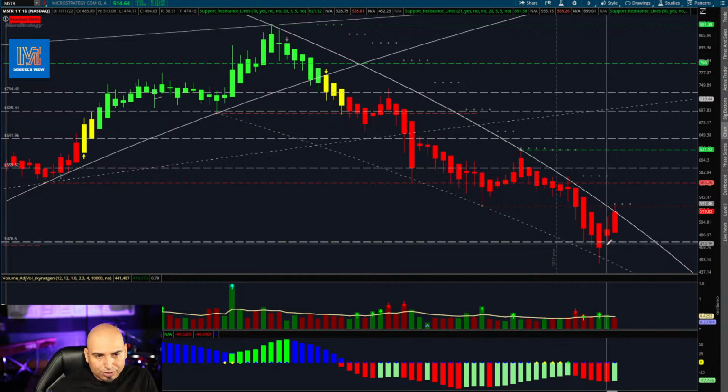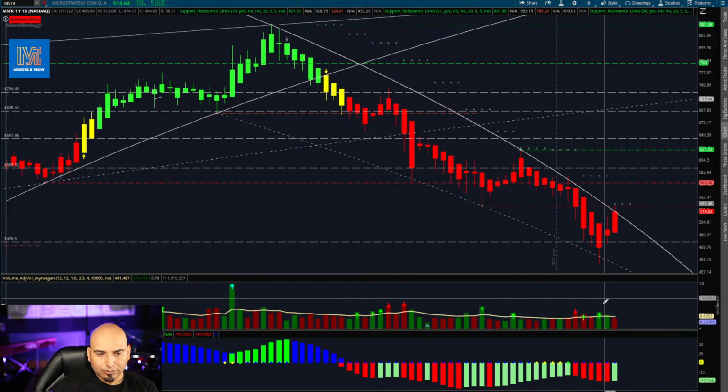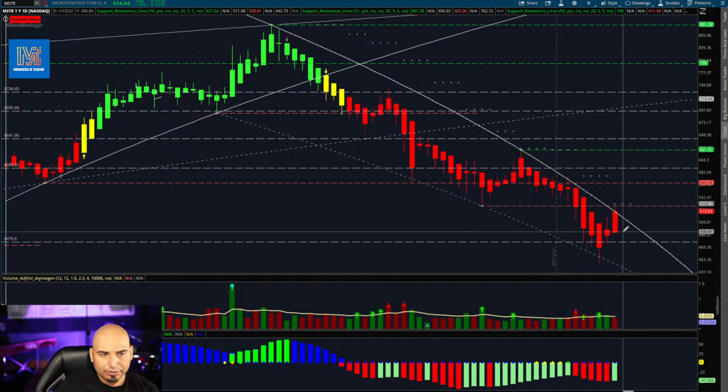We did break above the doji. We talked about that yesterday. We break above, play momentum to the upside, and that was our first target right at the open. Doji bar with green volume, you already know, to the upside.